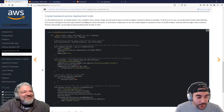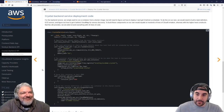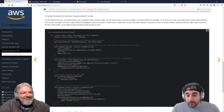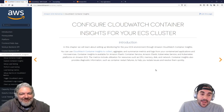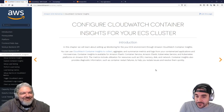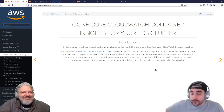So tomorrow, what we're going to do is we're going to keep this environment up and running today. I may redeploy. I may bring it down and redeploy it tomorrow. But what we're going to do tomorrow is look at CloudWatch Container Insights, where we can see how we can get even more detailed level metrics into our services, our tasks, our cluster, and then do some load testing and really see how granular we can get with our logging and our metrics and monitoring for our cluster and our services in the cluster. So that's what we'll do tomorrow.